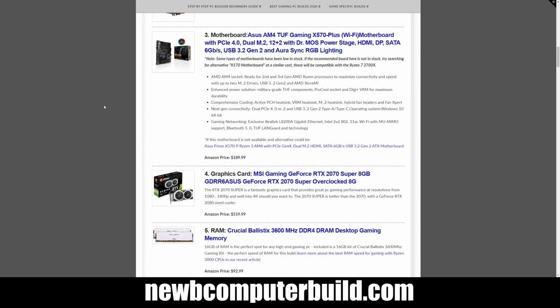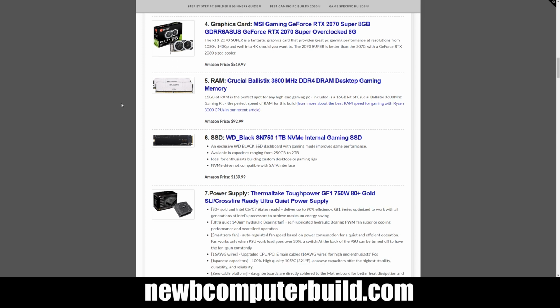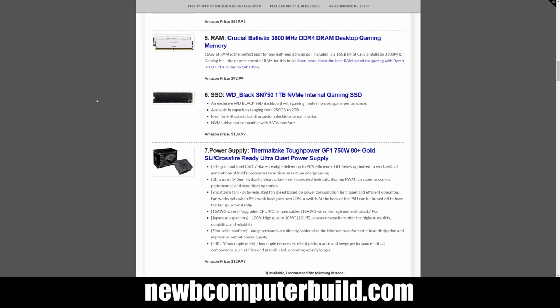Motherboard we have is the Asus TUF X570 Plus. This is the Wi-Fi edition version, so it does have Wi-Fi built in. This motherboard comes in at $189.99. The graphics card, the real performance driver of this build, is the MSI Gaming GeForce RTX 2070 Super, which is a fantastic card at $519.99. For memory, we have the Crucial Ballistix 3600 megahertz DDR4 kit here, two 8 gigabyte sticks for $92.99.